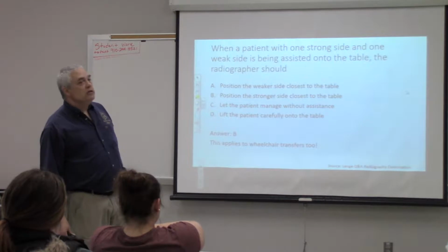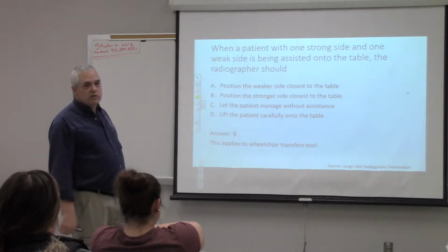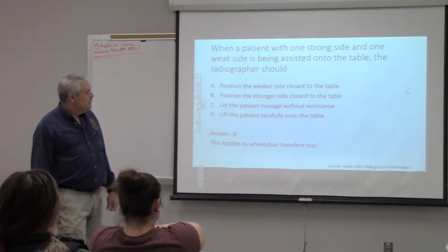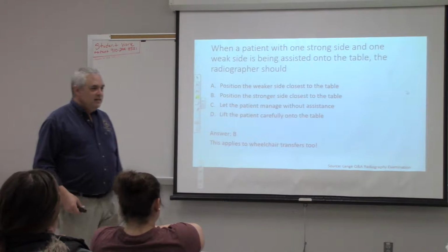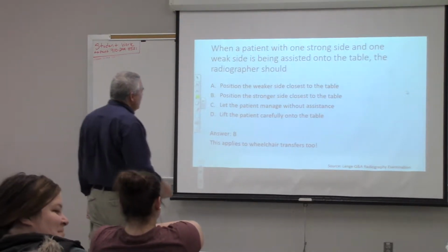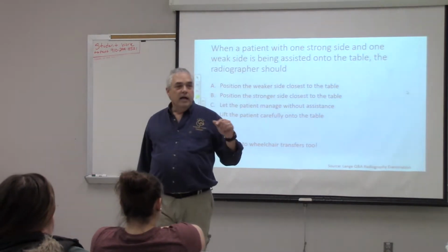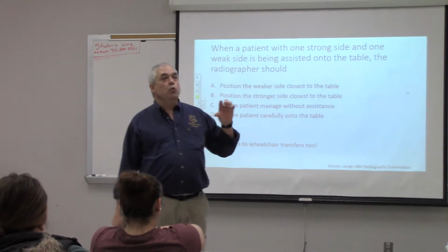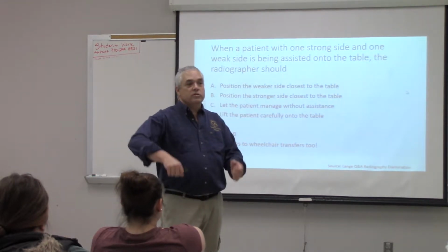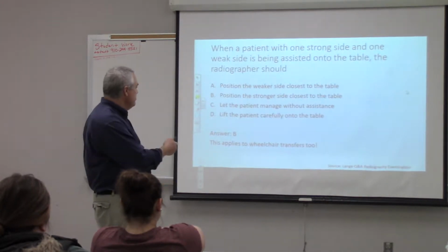When a patient with one strong side and one weak side is being assisted onto the table, what should we do? B. Good job. Yes, strong side closest to the table. And this also applies to doing wheelchair transfers. If they're hemiplegic, put their strong side close to the table. That way they can help you get them up onto the table.